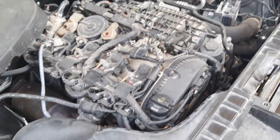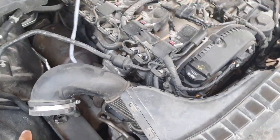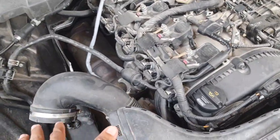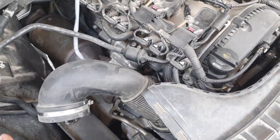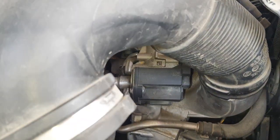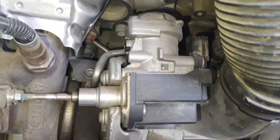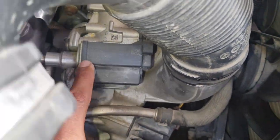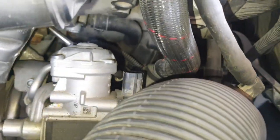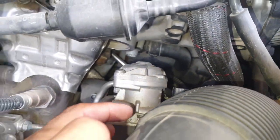Okay, and you can see here the engine room, and on the right side, see, here is one filter. Remove this filter and then see here, this is the turbocharger boost position sensor. This one, see, this one. You can see here the wire is inside. I will show you now.